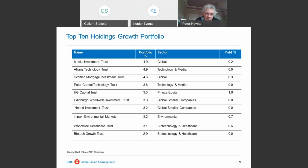And if you look at where these trusts are invested, they're exposed to sectors that offer high growth characteristics over the longer term. So technology, healthcare, biotechnology, environmental, small cap growth across on a global basis, and private equity. And all of these trusts have not been bought and put into the top 10. They've got there through performance over the long run. And so if you could align yourself with some really great managers in interesting areas who pick the stocks, my word, you can have some fantastic returns.